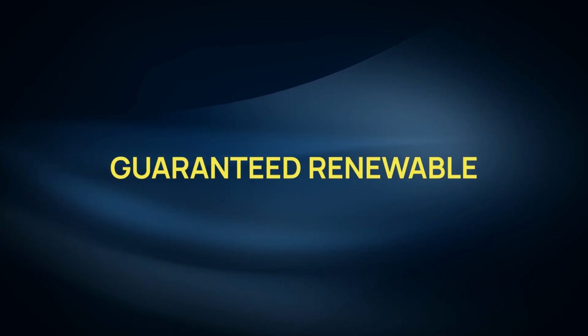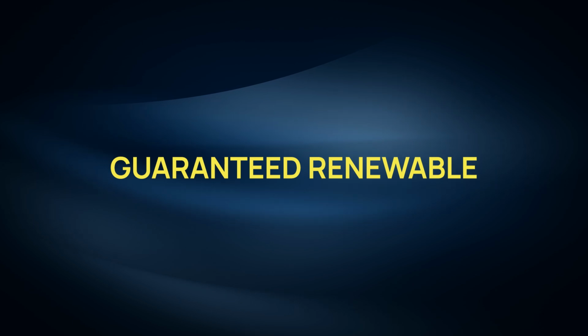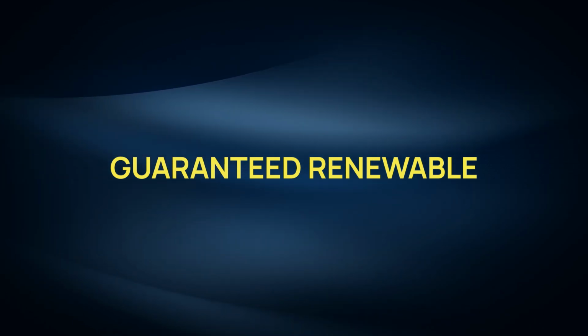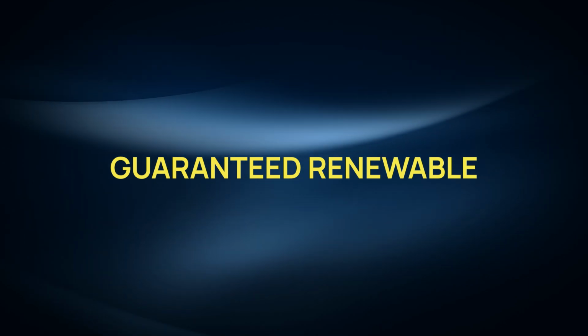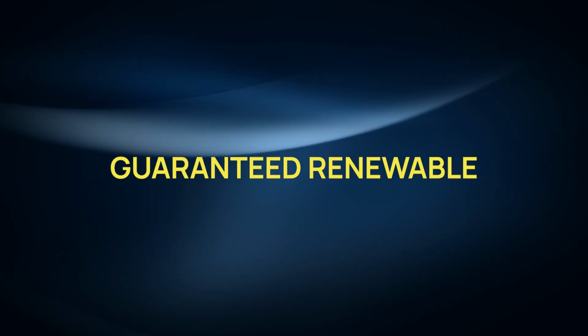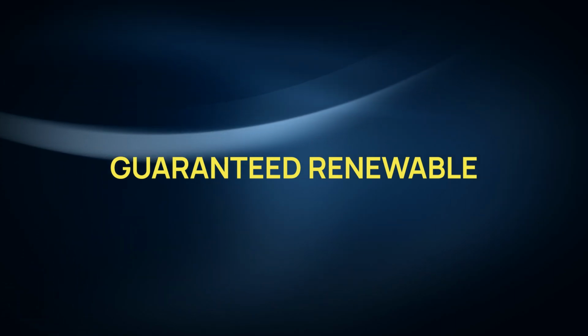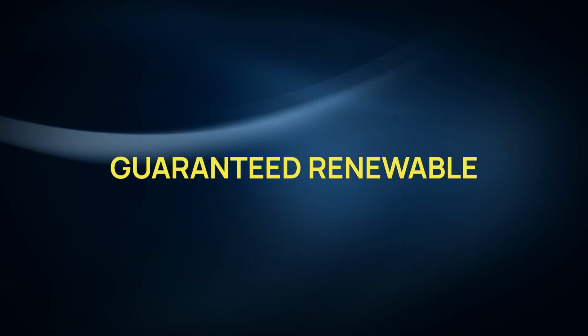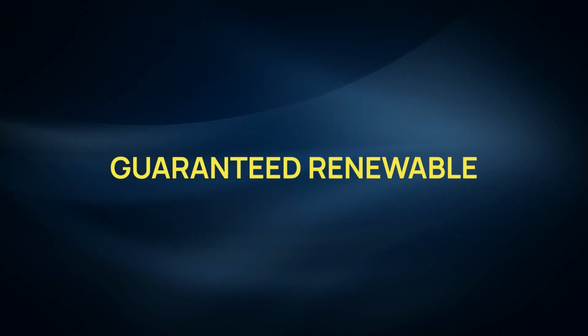Guaranteed renewable. Guaranteed renewable is a term used in insurance to describe a policy that, as long as the premium is paid, cannot be cancelled by the insurer, except for reasons such as non-payment. Additionally, the insurer is required to renew the policy at the end of each term, typically annually, without changing the terms, except for adjustments in the premium.